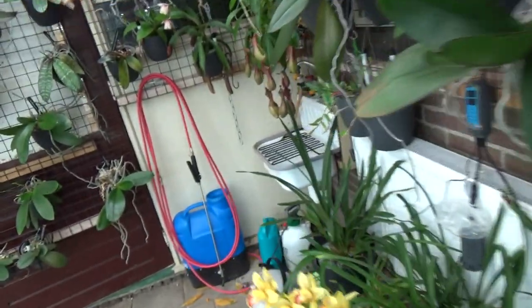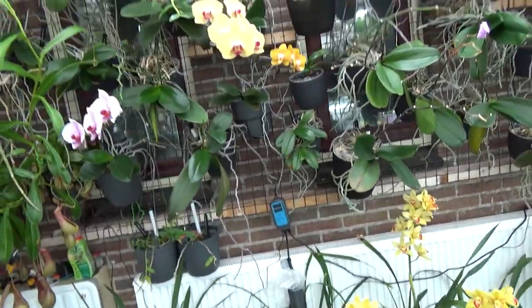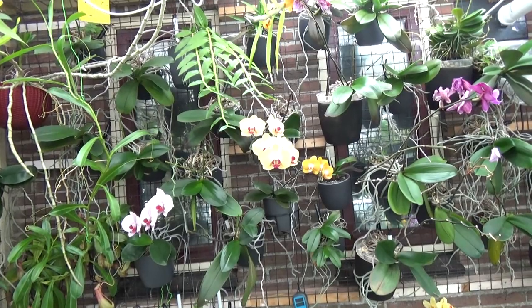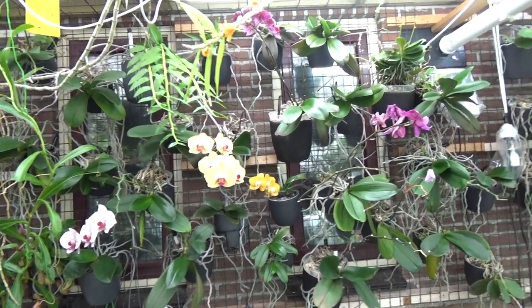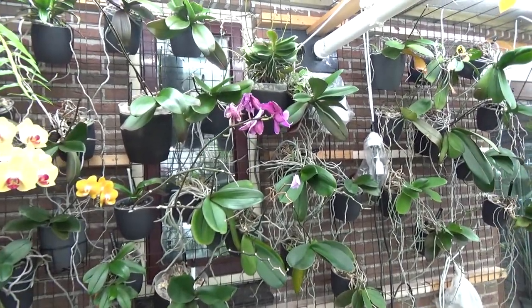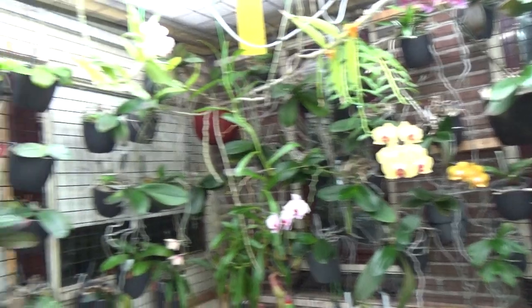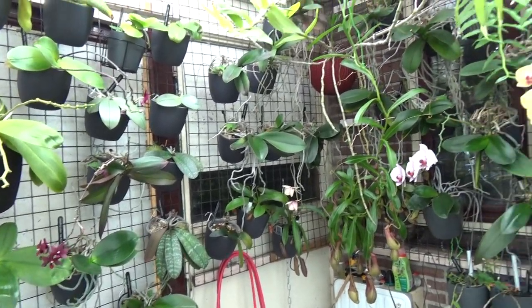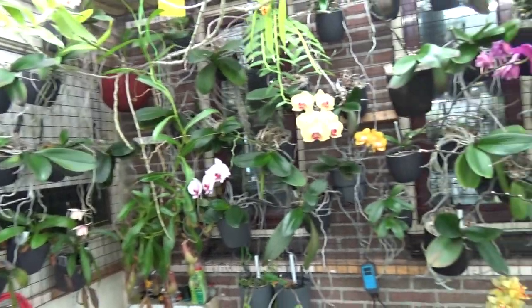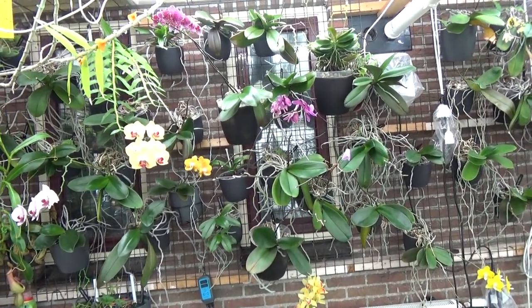Well, if I did count it correctly, let me move over here a little bit away from my fan that was running in the background. I did count six that at this moment are not making a spike. So that leaves us with 50 Phals. Can you believe it? 50 Phals are at least making one spike. And I saw several who did make two spikes or started to branch.